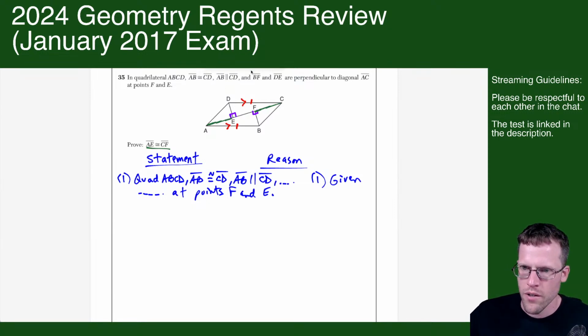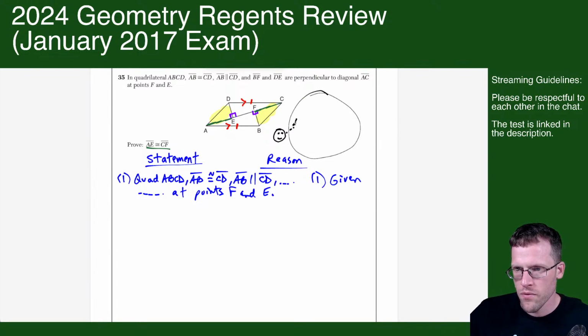Just thinking out loud. So here, notice that the green stuff is part of this triangle and this triangle. So our goal, in terms of coming up with a strategy, you want to have a strategy for these. I would think, let me prove that triangle ADE is congruent to triangle BCF.